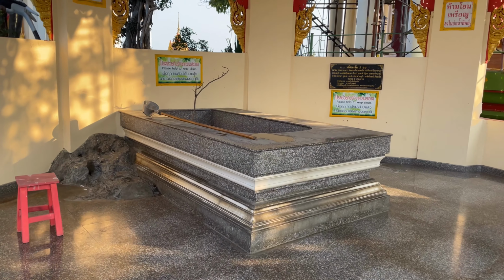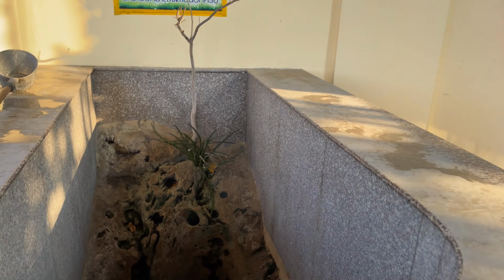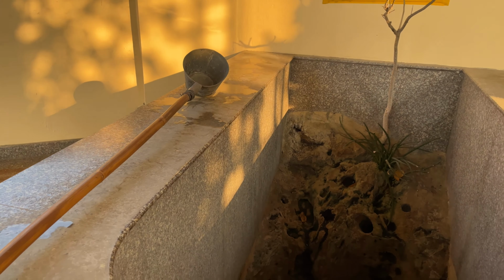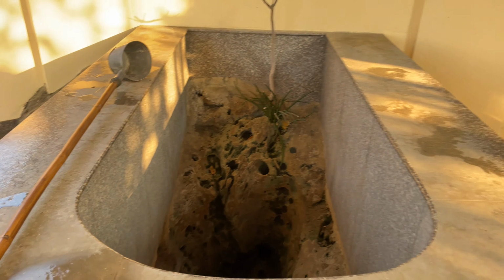So over here they have like some holy water. So you can dip down with this big ladle and get yourself some holy water to dump on your head. And you can make some good merit that way if you're a Buddhist.